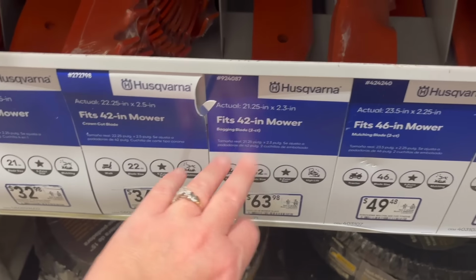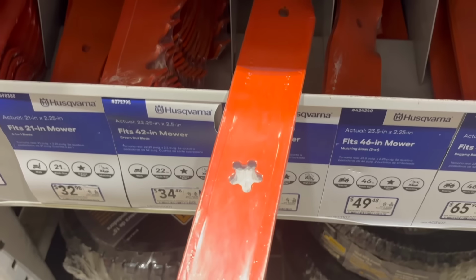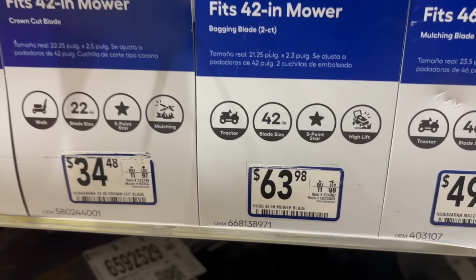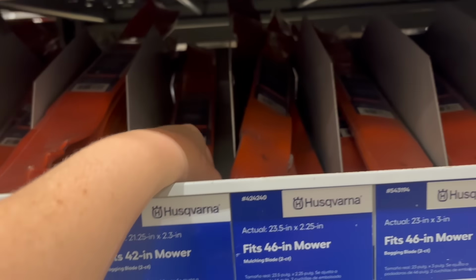So I go here and I'm like, well, I know that the older Craftsmans and the Husqvarnas are made by the same manufacturer. We got the 5-star there. All right, we're looking down here, $64. You're paying for paint, guys. You're paying for orange paint.